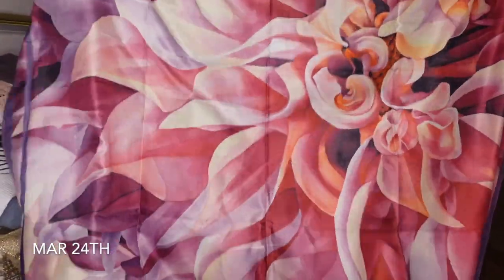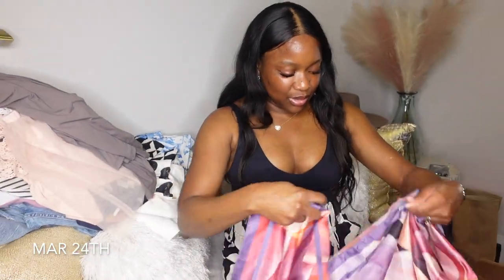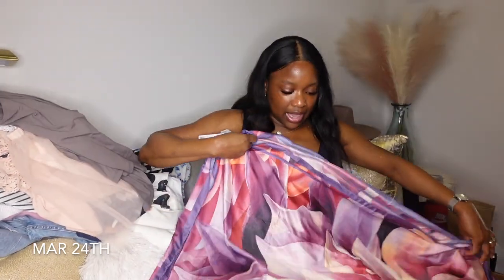And this, I got this scarf. I saw this scarf online on H&M and I grabbed it. It's so pretty. So if I wanted to do like a little cute scarf on my head or around my neck, I could just tie it like that.